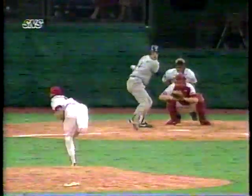In the top of the fourth inning with the game tied at 2, Mike Scioscia gave the Dodgers the lead as he lined a single to right field. This knocked in Murray. RBI 49 for Scioscia, his second RBI of the game. He had 4 hits in the game, and the Dodgers led 3-2 in the top of the fourth inning.